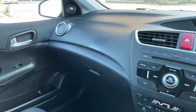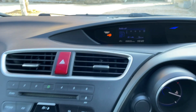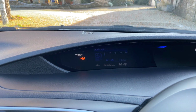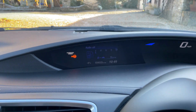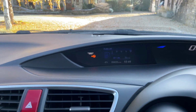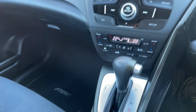So we're inside the car now. Engine is running as always, so the dash can be seen illuminated. Lovely dash design, they really are. Hopefully you can see there, 34,533 miles and -8 degrees, so it really is cold. Pop the car into reverse. Look at that lovely clear gridded parking camera, all working exactly as it should. But it is very, very nice in here.